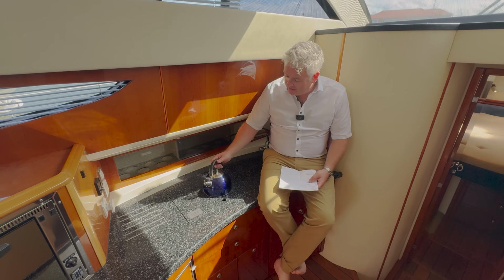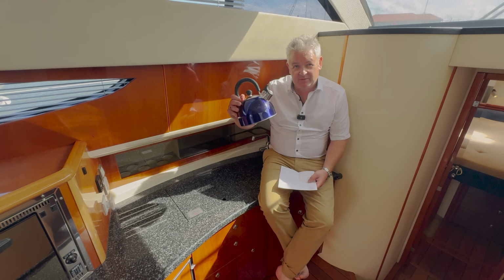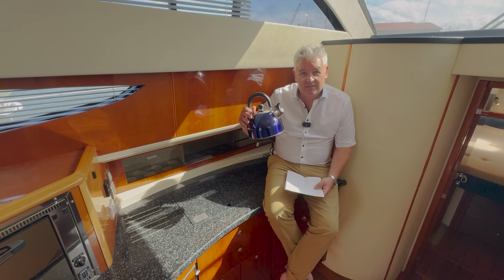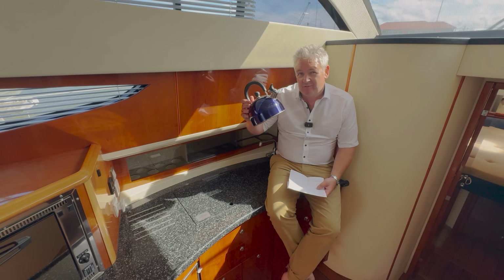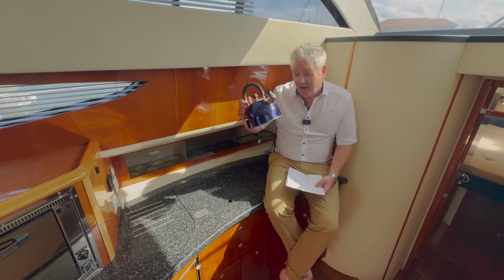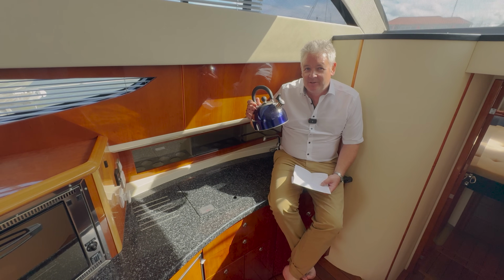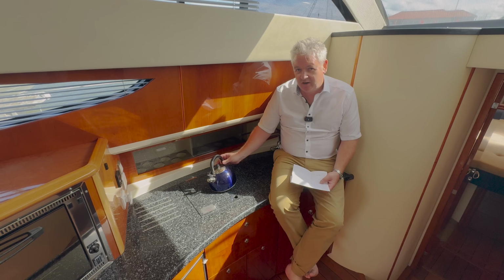Okay, so Dan's just told me this boat is called Blue Max because of this blue kettle. That's what you said, isn't it? Yeah, it's called Blue Max. But that's a blue kettle. So why isn't it called Blue Kettle? Because the kettle is blue. I can see that. And the boat's called Blue Max, but they don't make a Blue Max kettle, do they? Okay, you've totally lost me, son.